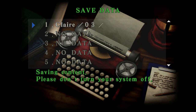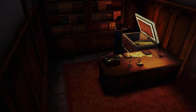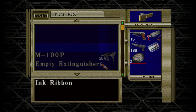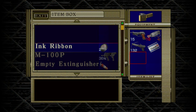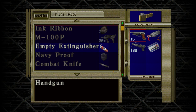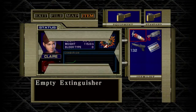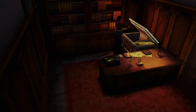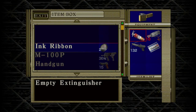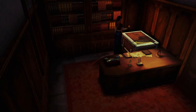See, I haven't saved since the prison, but that was a long time not to save. Okay, let's put this away for now. And let's go grab some of that stuff that we couldn't get to. Whoops. Stupid buttons. Get out of here. Okay, there we go.